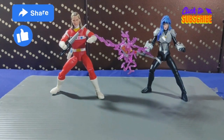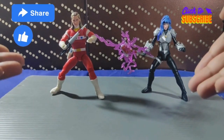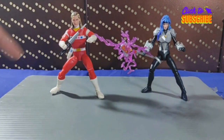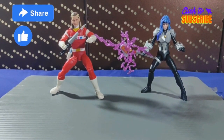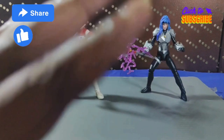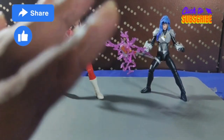In conclusion, the Hasbro Power Rangers Lightning Collection In Space Red Ranger and Astronema Twin Pack is a must-have for any Power Rangers fan. The figures are highly detailed, well articulated, and come with a great selection of accessories. So, if you're looking to expand your Lightning Collection or just love the In-Space series, don't hesitate to pick up this amazing twin pack.